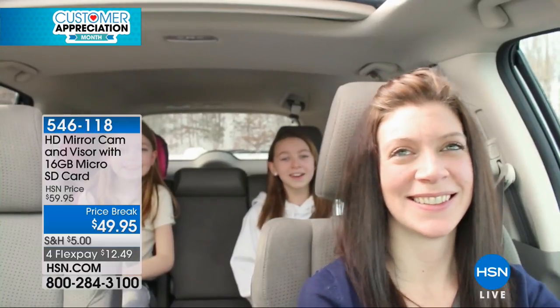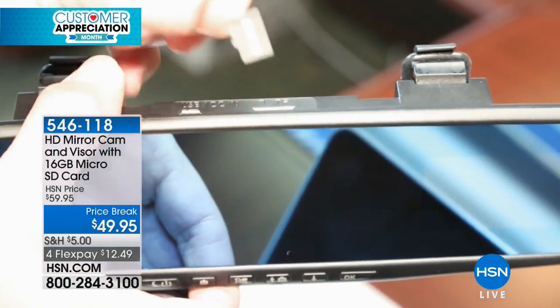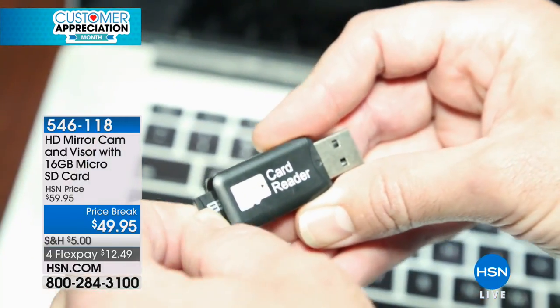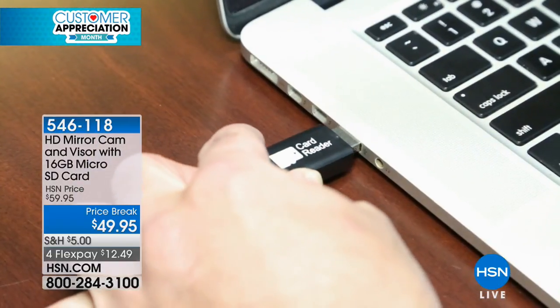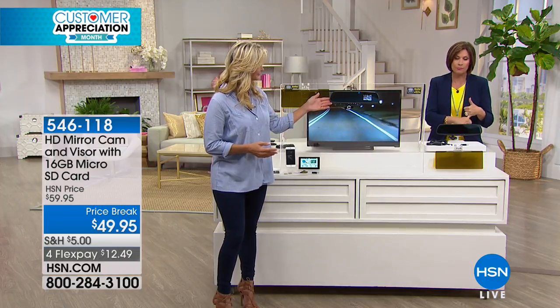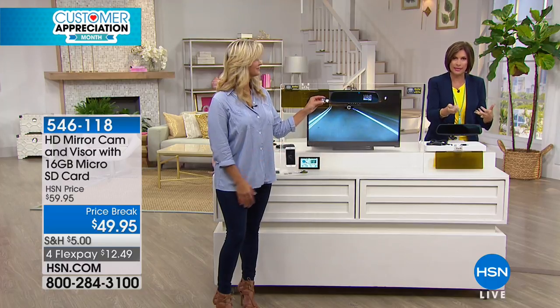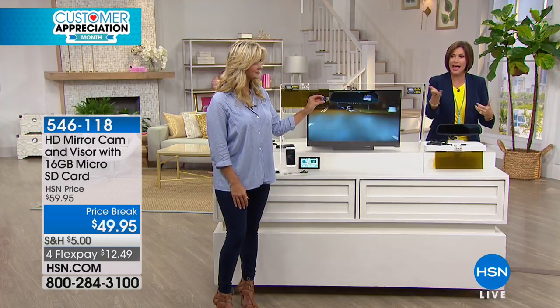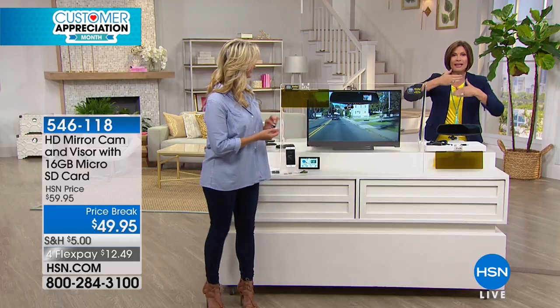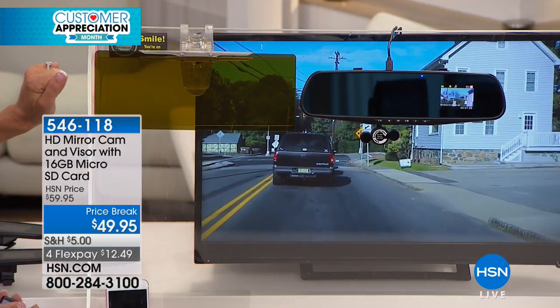Because you can do it completely hands-free. You don't have to think about it. All you do is turn on the car and it does the rest. But look at what you're getting. You're getting the SD card, a 16 gigabyte micro SD card, and an SD card reader, like an adapter, that allows you to play it back anywhere. And then you're getting your visor in addition to that for $49.95.